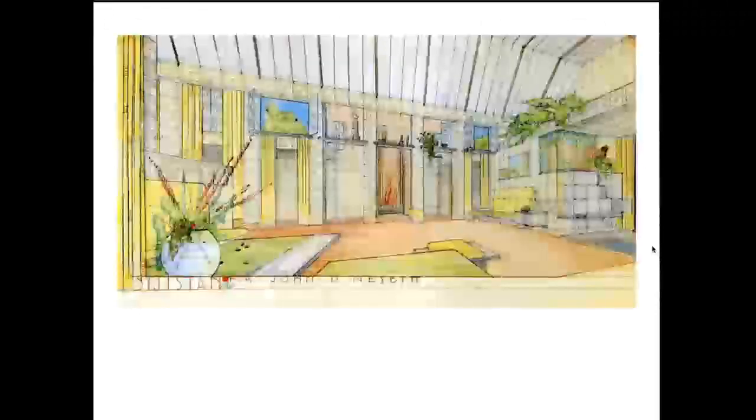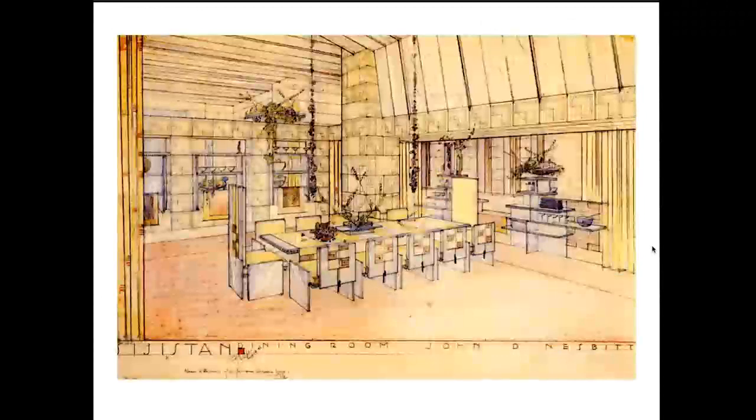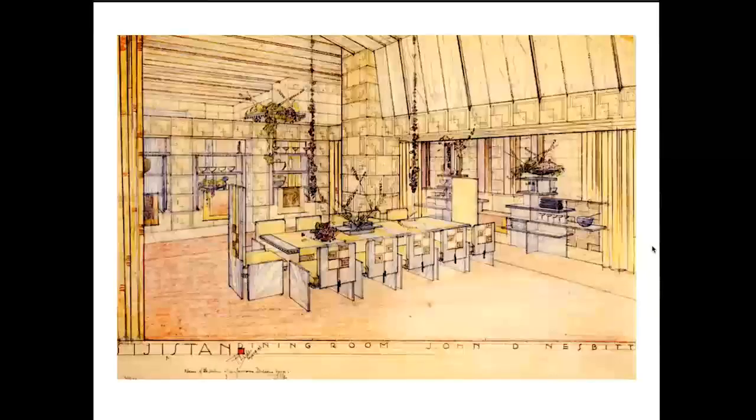In 1940, the house was purchased by John Nesbitt, who asked Wright to add a pool and a billiard room. This design showed the continuity of the architectural composition and decorative pattern even in the interiors.